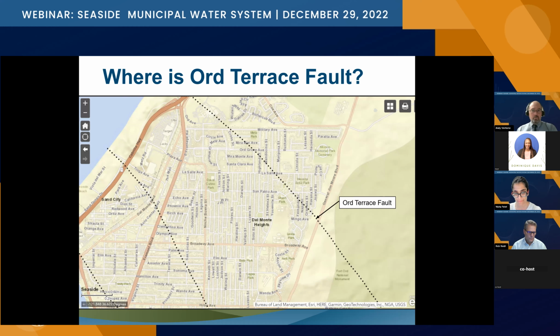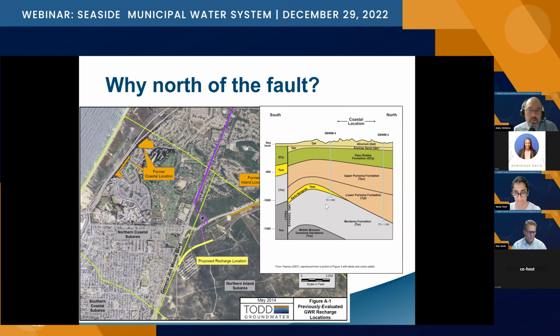And why do we want to be north of the fault? Well, here's a figure that shows you what happens. A fault is just a location where sometime in history, 2 layers of soil displaced relative to each other. And along this particular fault, the deeper Santa Margarita Formation shifted about 500 feet vertically. It may have shifted vertically, or it may have shifted horizontally over millennia.